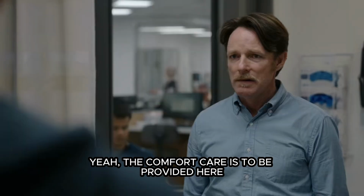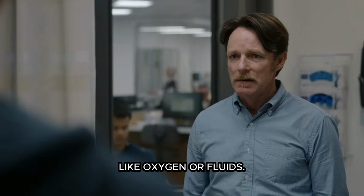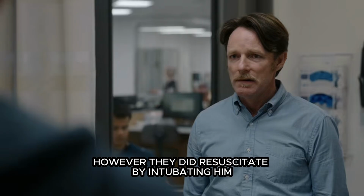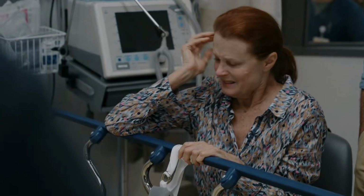Yeah, the comfort care is to be provided here even during the stage of cardiorespiratory arrest, like oxygen or fluids. I guess the statements in his advance directive were like a do not resuscitate. Comfort care. However, they did resuscitate by intubating him though, going against a valid DNI.